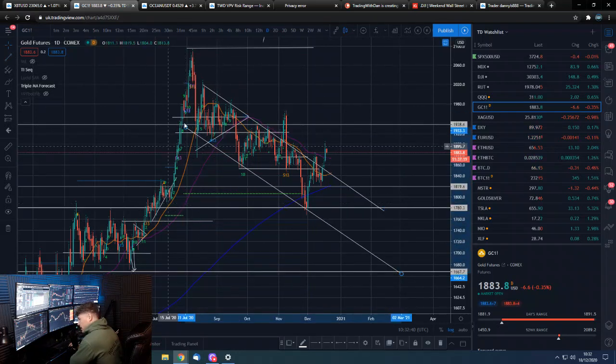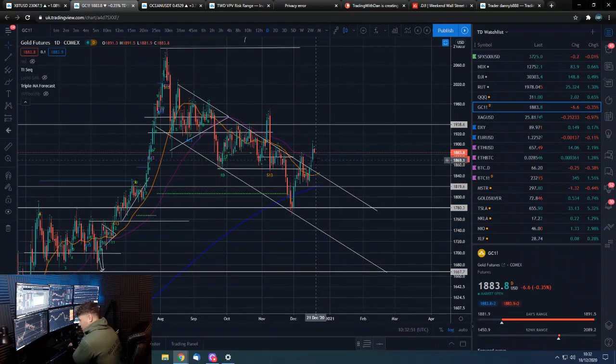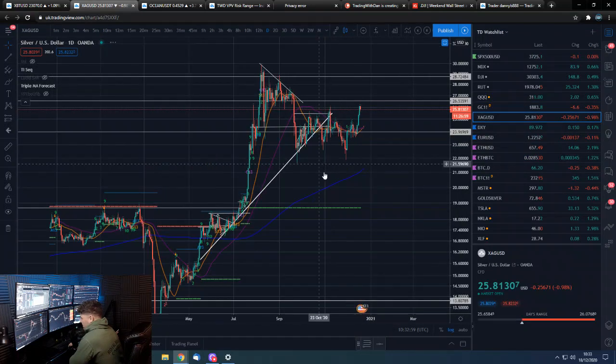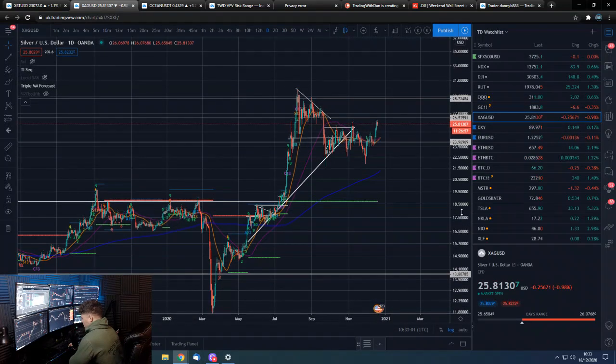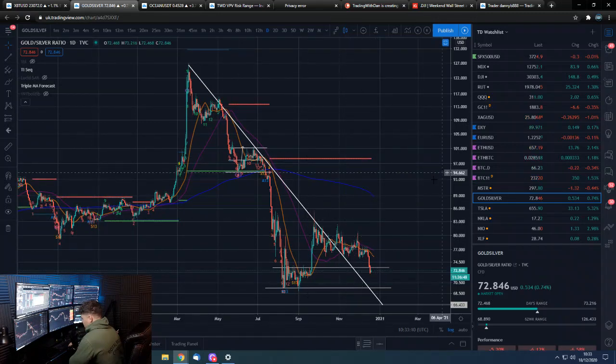So, gold, descending channel, potentially bullish formation, but as we know it doesn't have to be. But we now look like we're breaking above. So realistically a target of basically 2k again, 2k gold. So that is gold. And silver's never really looked as bearish, and obviously this is reflected in the, where is my gold to silver ratio? Here it is, reflected obviously in the move down here.